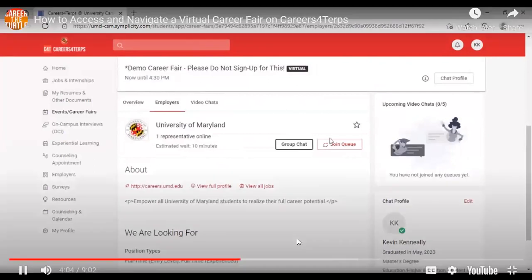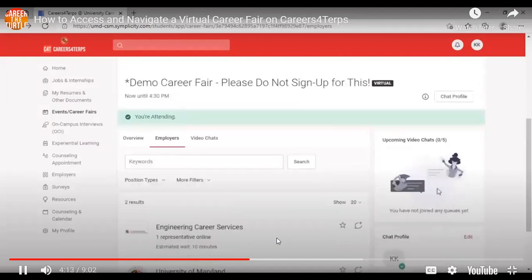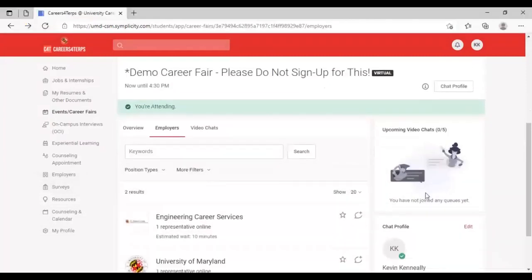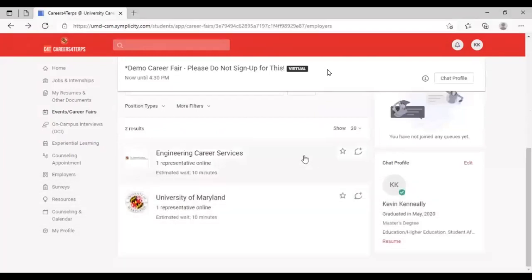And so you'll see here this join queue button. You'll also see, if I go back to the full employer list, the little speech bubble with the plus on it. That's how you join a queue. And then in this section on the right, you have upcoming video chats. There you will see any queues that you have joined. You can join up to 5 queues at once. And I'll explain that a little bit more shortly after this.